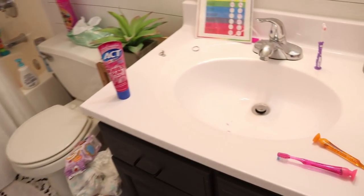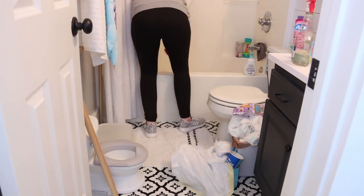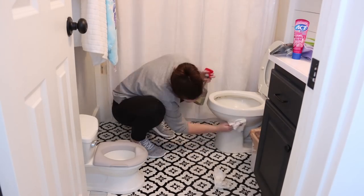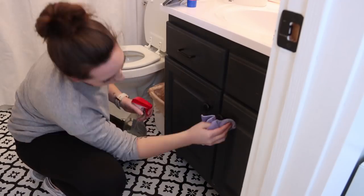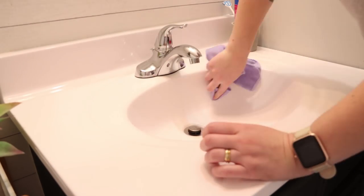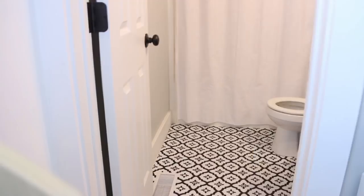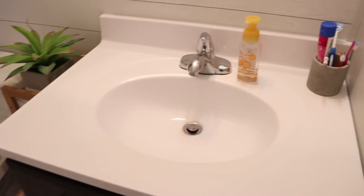This room needs a power clean. Get some crazy toothpaste action. We're gonna put you on a fast time lapse. For some toothpaste tonight.